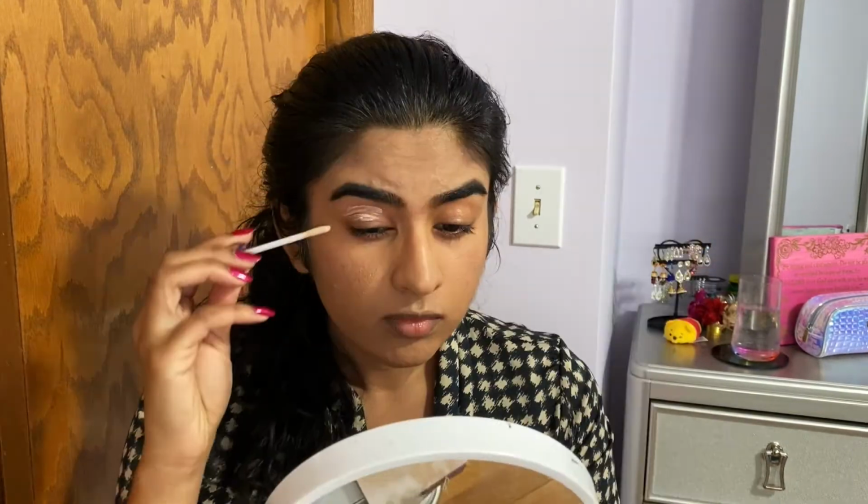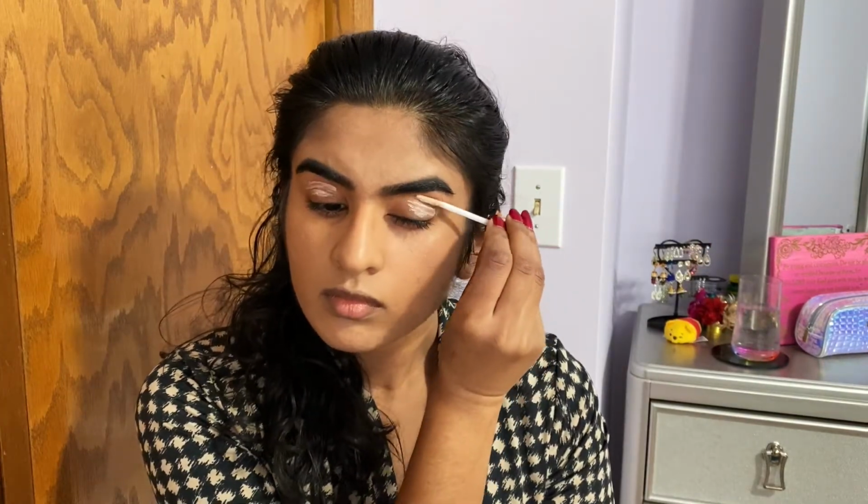So, okay guys, here's the Latte 2 palette. I have done my base only, just some primer, foundation, my brows, that's about it. The colors in here look gorgeous. This frappe color is calling my soul. I feel like we're gonna do a brown, natural, everyday look just because this is the perfect palette to do it. So first, I just prime my eyes with the Urban Decay Eyeshadow Primer Potion in Original.